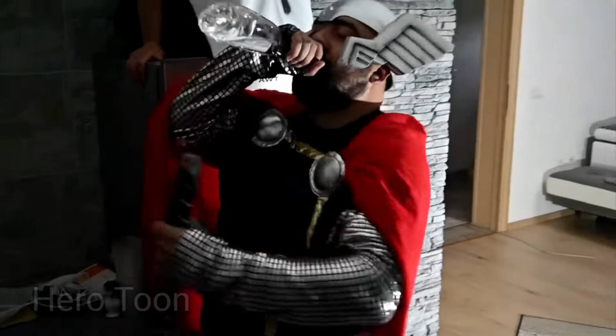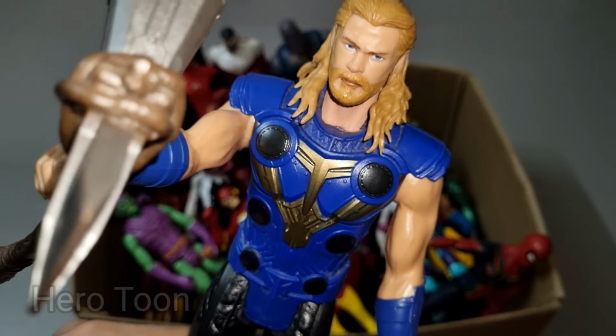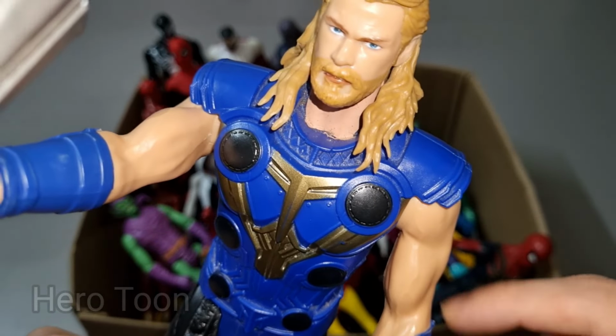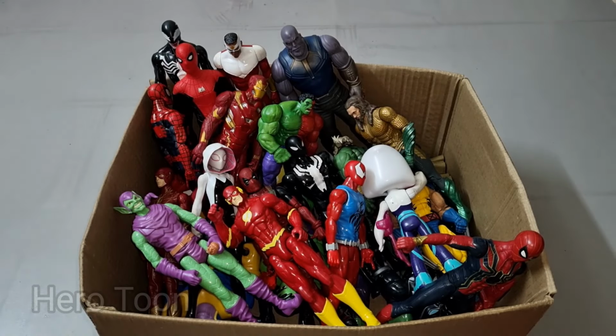Wow guys, you guys are so cooling. The really cooling bulletproof suit superhero. Kind sharp axe on the hand superhero. Super cool. This is Thunder superhero Thor. Check the next one inside.